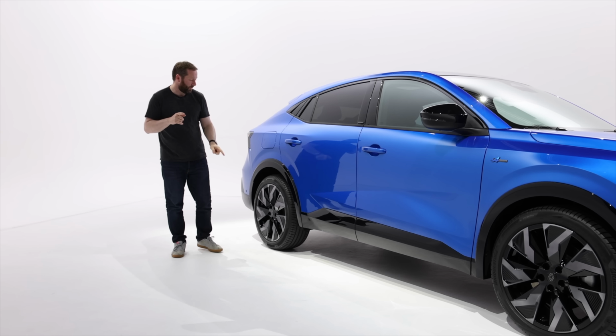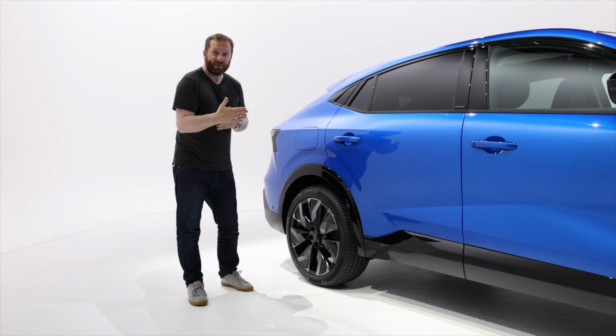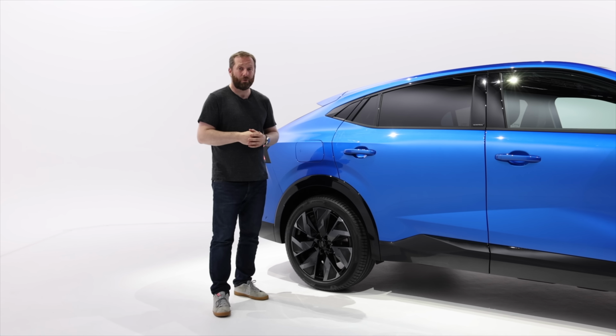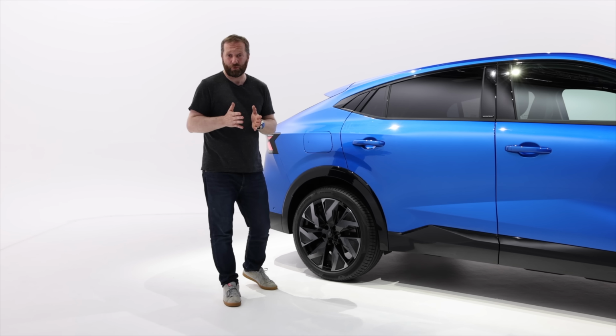That will also include rear wheel steering on that version, and that will allow this car to turn the rear wheels in the opposite direction to the front wheels by up to 5 degrees, giving this car the same turning circle as what you would find from a much smaller Renault Clio. At higher speeds, it will also turn the wheels in the same direction as the front wheels by up to 1 degree to give a more controlled and balanced handling when you're changing lane or at higher speeds in corners.